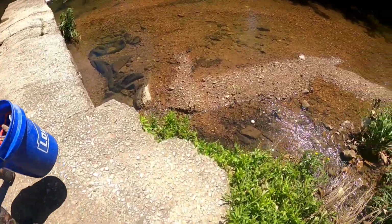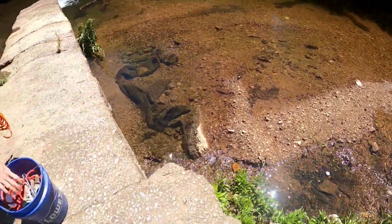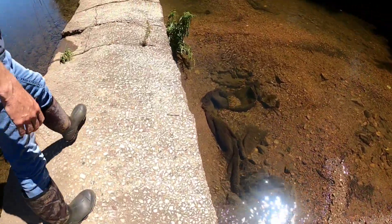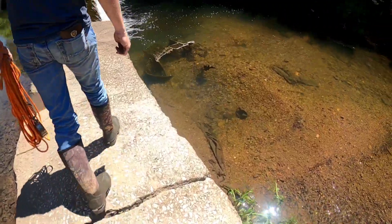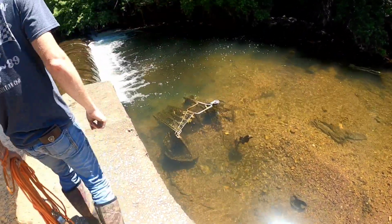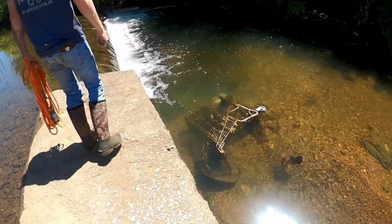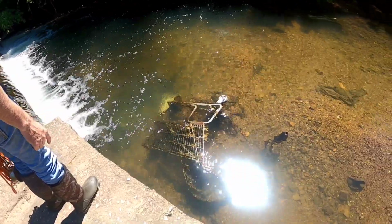All right, guys. I can see a golf ball in the water right there. Something white. It looks like a carpet. There's all kinds of stuff in here, guys. And there's a shopping cart. First shopping cart. That's pretty cool. And I don't know what's in there, we can't see.